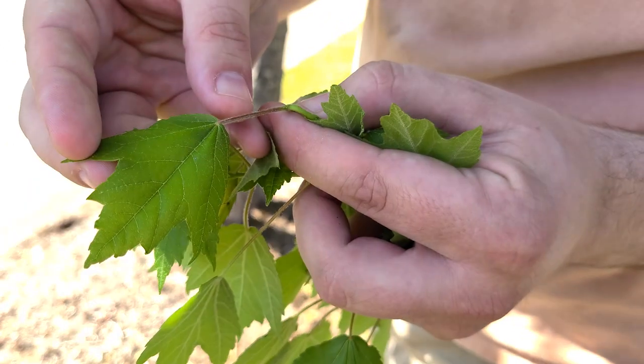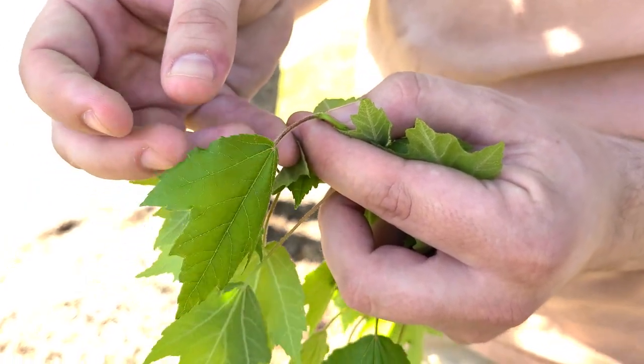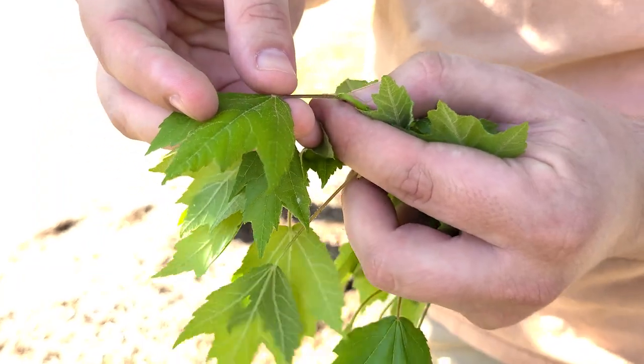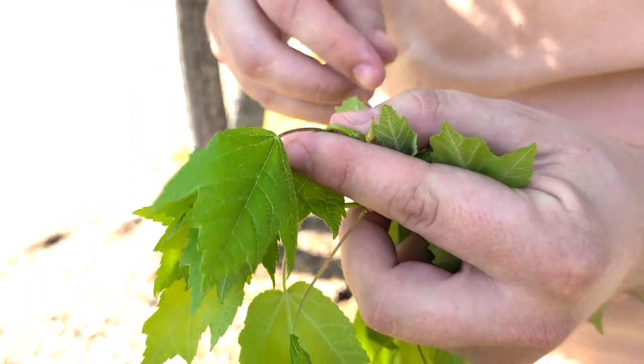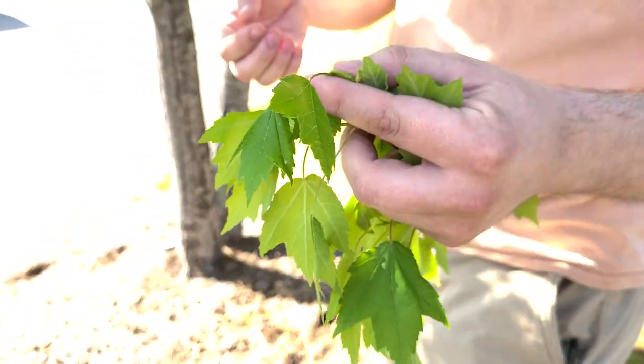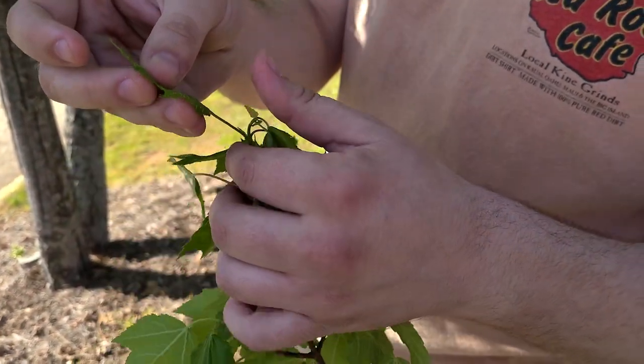We don't have any now, unfortunately. The new growth, the very new growth, is usually red in the spring. Again, depending on how much sun it gets. We talked a little bit earlier in the semester, the red is from anthocyanins. That works as sort of a plant sunscreen, is the way I think of it. It protects it from too much UV radiation.